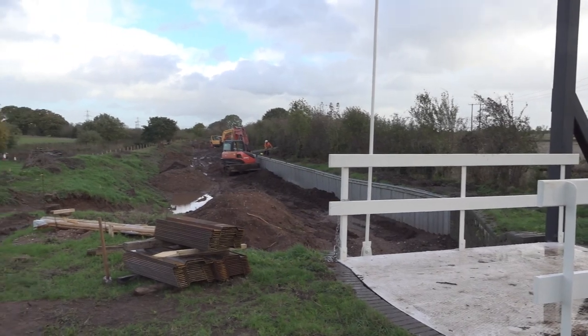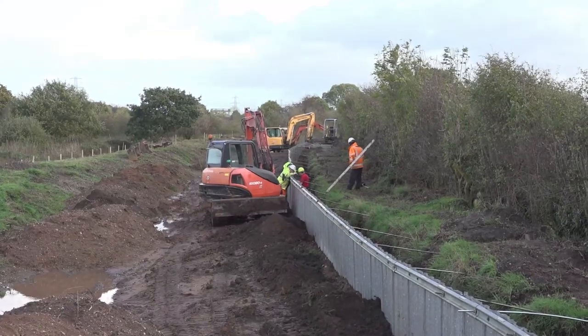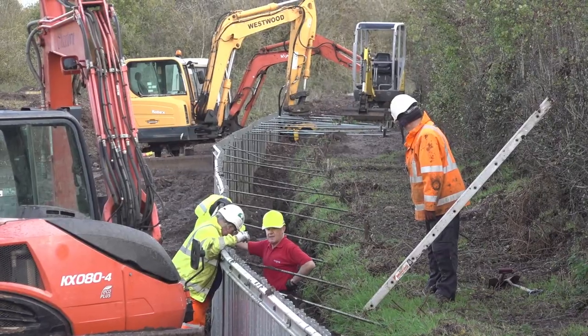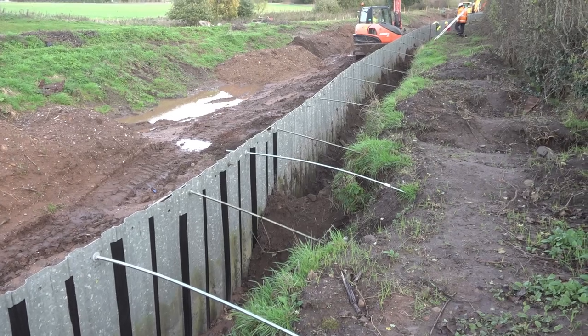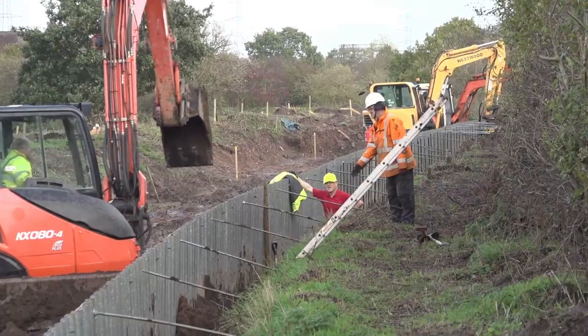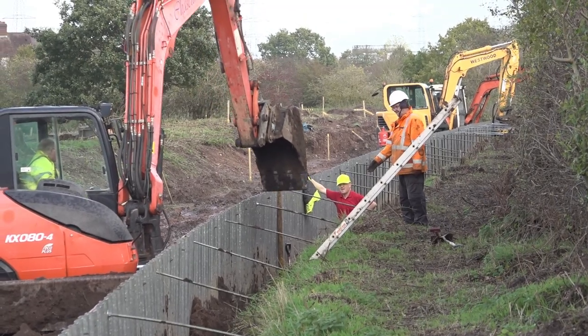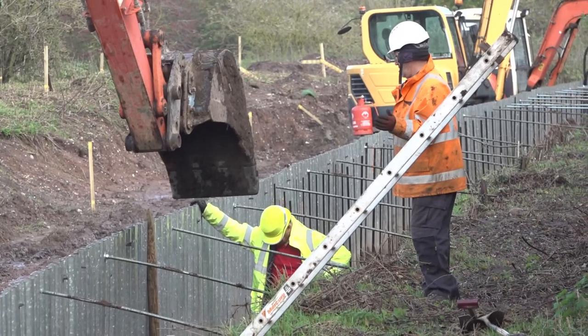This steel sheet piling was installed over 20 years ago and needs some remedial work before contractors can begin installing the canal bed lining. Soil is removed from behind the piling, then the joints are sealed to make sure that they are completely waterproof.